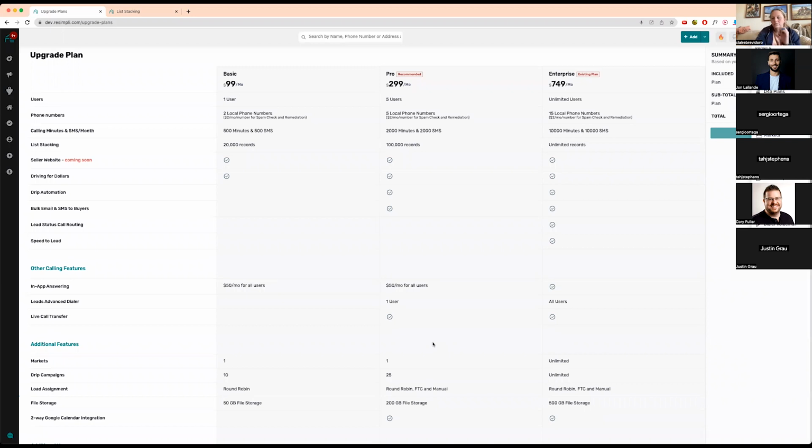Could you explain the difference between list stacking and the regular leads? List stacking is for prospecting purposes. If you pull up a list of all the absentee owners in your market, you would push them into list stacking and market to them from there, like direct mail, cold calling, or whatever marketing you're doing. Once somebody is interested, think of it as a funnel. You have the top of the funnel, with all the prospects you can reach out to. That's what list stacking does. We did an in-depth video on it, so if you send an email to support@REsimpli and ask for more information on list stacking, I'll send you some detailed videos that we did on that.